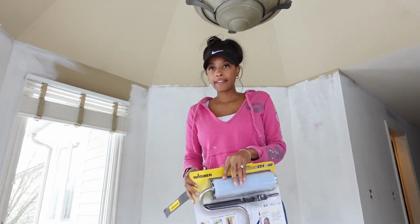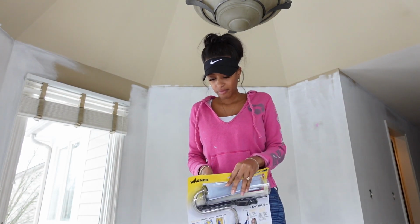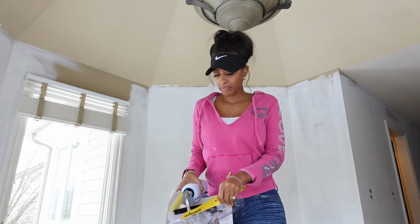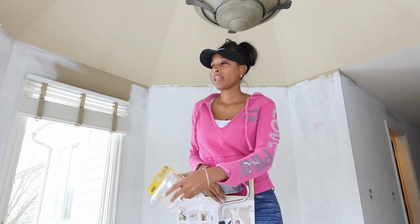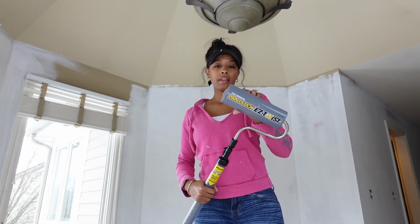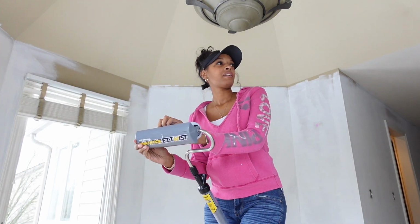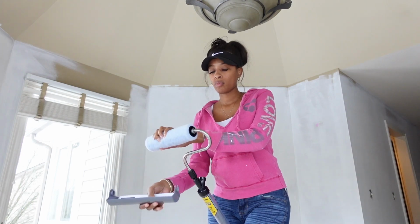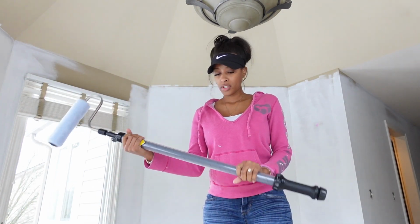Now what I will say, I'm not about to keep buying these things. And that's why this has to get done today. I really would like to prime. I already got my, not the whole room done, but a good amount of the first portion done.